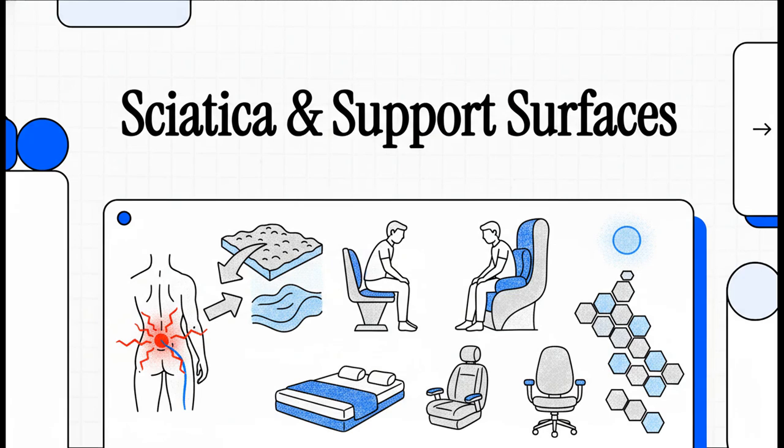Sciatic pain can be just completely overwhelming, right? It literally stops you in your tracks, and it can feel almost impossible to sit, stand, or even just rest comfortably. For a lot of people, it feels like a life sentence. So today, let's dig into what sciatica really is and how the very surfaces you use every day could be a hidden part of the problem, or maybe, just maybe, part of the solution.